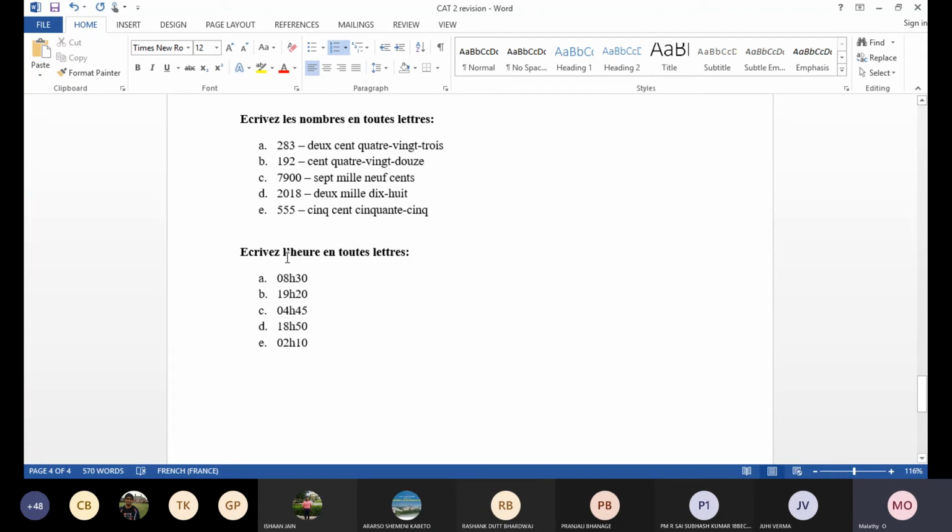And the following one is the same, but here it's about the time chapter. You know the timing, you're going to start it with Il est. It is Il est huit heures trente, 8 hours 30, or you write it as huit heures et demie. Since we have learnt two to three forms of conveying the time, you can just fix to one.